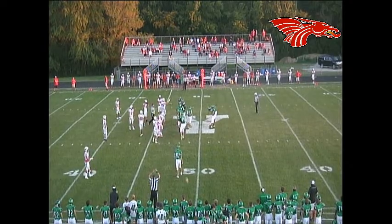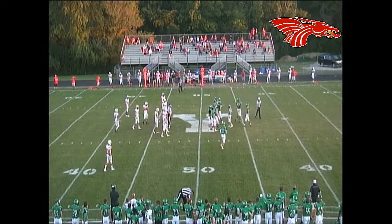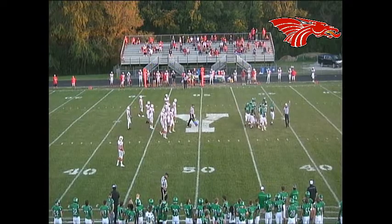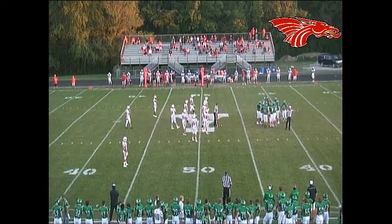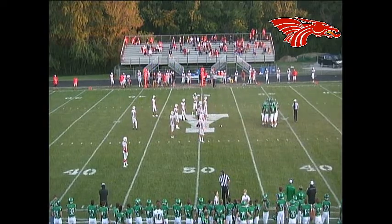Got all kinds of movement up front as the Dragons were showing blitz, and I think they maybe got one of the Yorktown linemen a little antsy, and for the second time in as many drives, the Tigers are going to be flagged for a false start. So back them up to their own 48, make it 2nd down and 12.